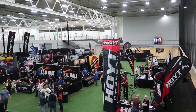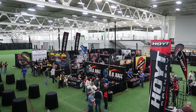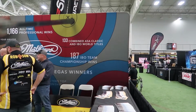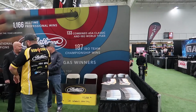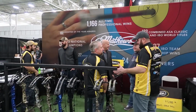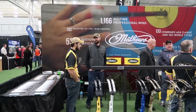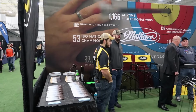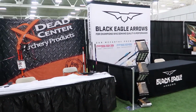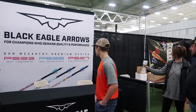And now let's take a look at the vendors area. Now this is a kind of bird's eye view of the vendor area. But there was a good amount of vendors here. It was really nice to see. It was a good way to check out some new equipment. You could even get to meet the people that make some of the products that you may use on your bow, which was really cool. It was just a great way to see the industry side of archery.